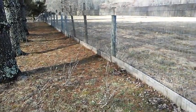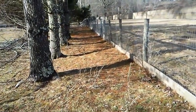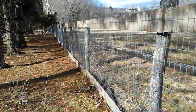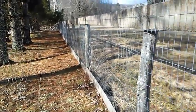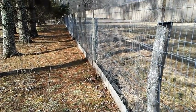So there's my fence. Not too expensive. It's my goat fortress. Maybe it'll help give you a good idea of how to do your goat fence, especially if you're in a squishy place like I am.